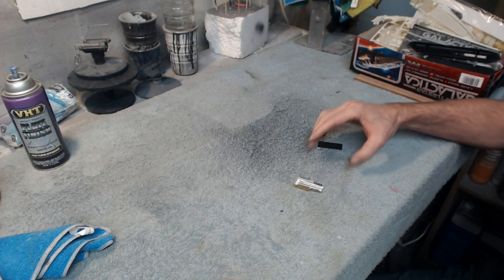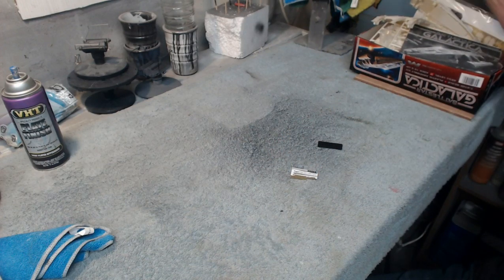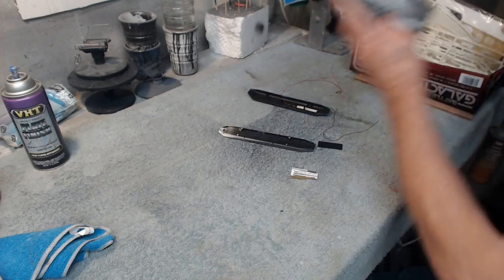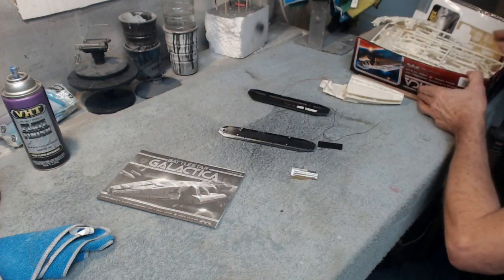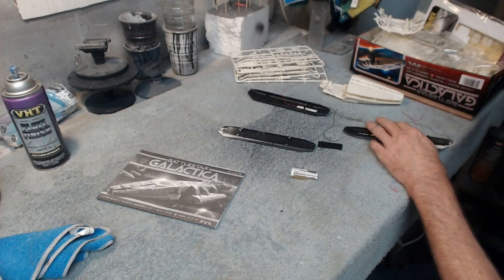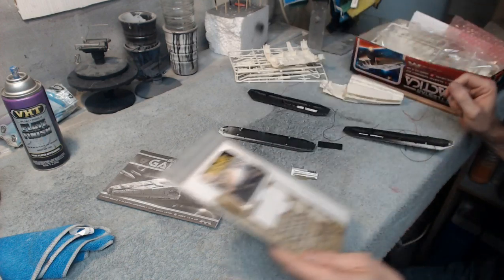Okay, since we last left off, we were working on this little photo etch part here for the landing bay, and we put our decals on there. We cut a slot into it to try to get our floor lighting worked out and all that stuff. But since that time, I realized I had made a mistake.